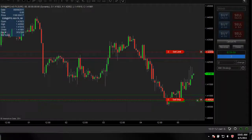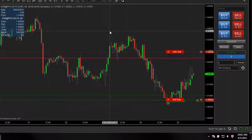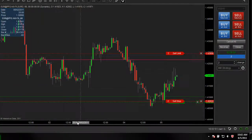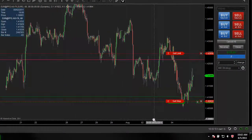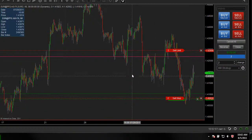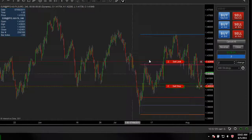Hey guys, I just wanted to take a quick minute and show you that even though the sentiment out there can be very, very bearish, there are still times when it can be profitable for you to take that counter trend trading opportunity, and more importantly, to constantly stick to your rules.